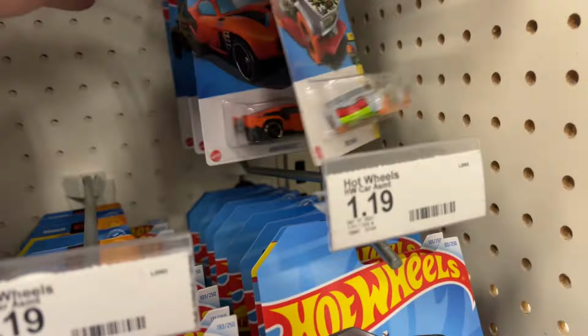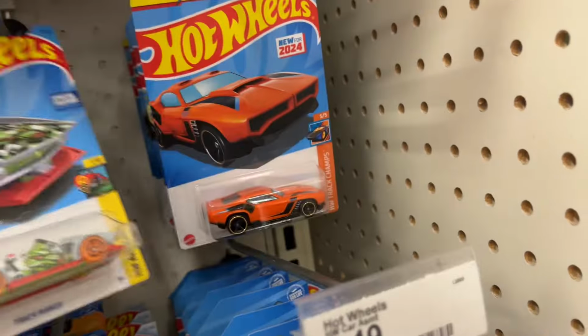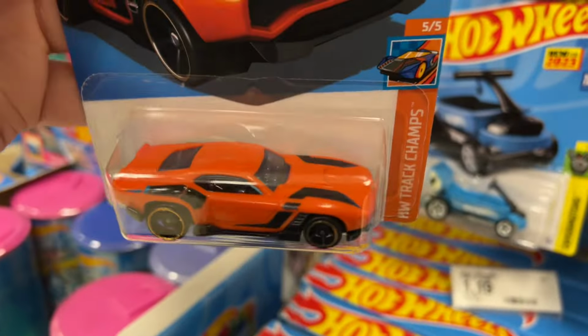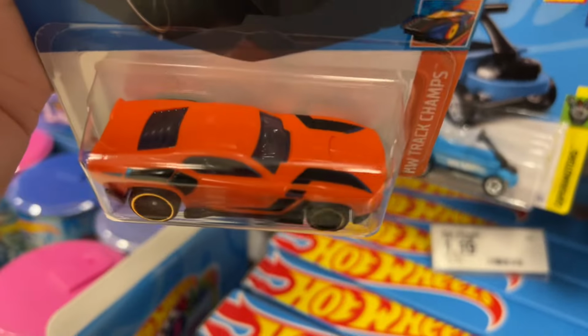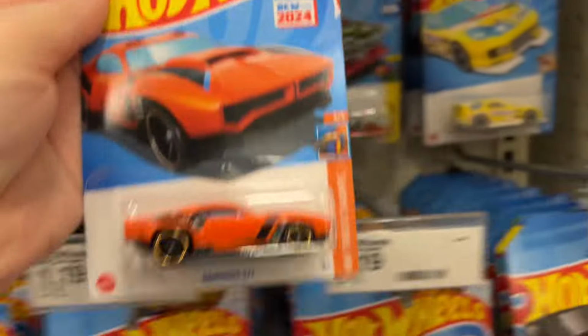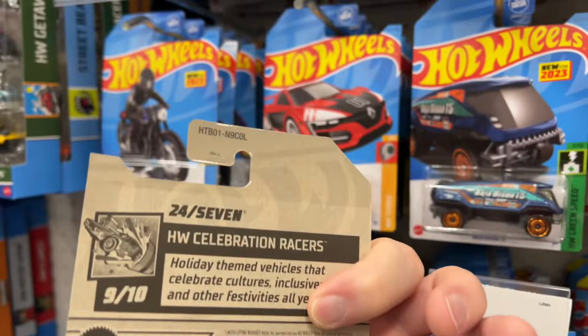Those look pretty cool. What do we have here? Let's see. Let me see the manga. Here's a new for 2024. The Ravenger ST. And of course it's an M case. Well, that's a new one. This may be an L. Yeah, L case.